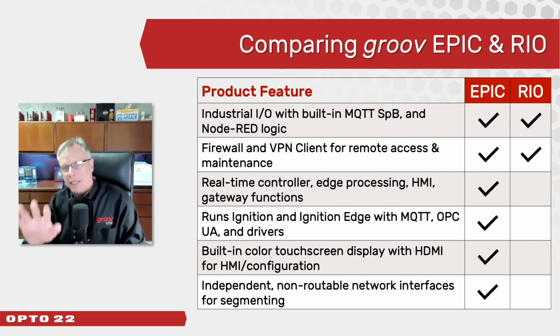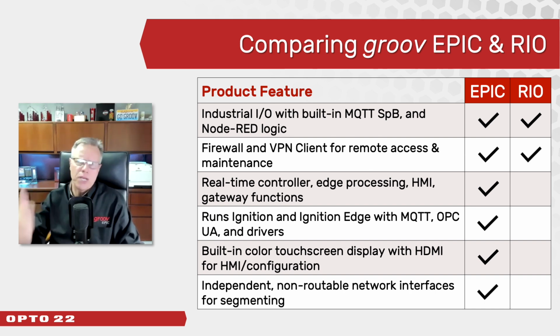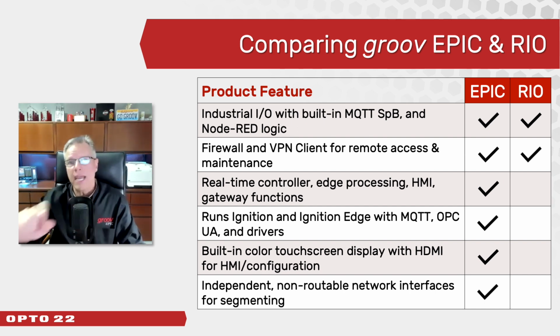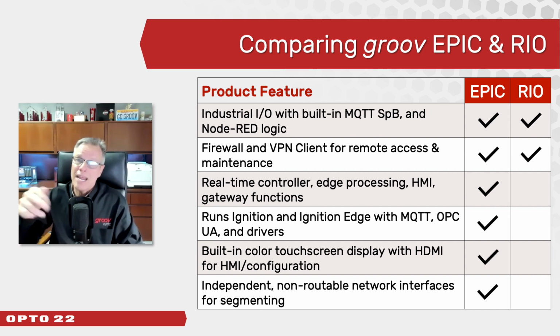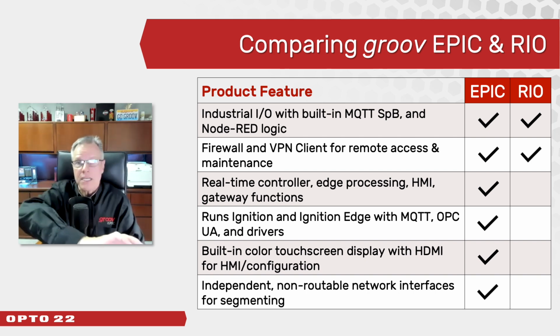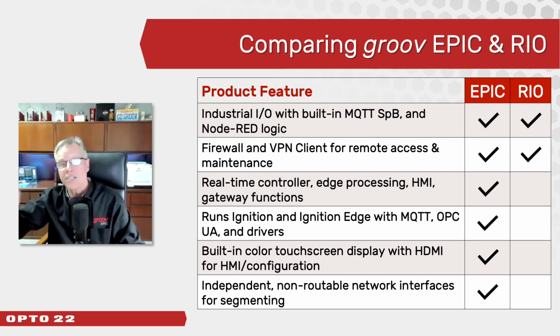Now remember, EPIC is an acronym for Edge Programmable Industrial Controller, and as such, adds capabilities for real-time industrial control, edge processing, full mobile and web-ready HMI, plus a whole bunch of gateway functions. EPIC also runs Inductive Automation's Ignition software, both their full and edge editions, and that's ideal for connecting to and securing PLCs from such brands as Rockwell Automation, Allen-Bradley, Siemens, and more. Now, EPIC also benefits from a built-in touchscreen plus an HDMI port for adding an external industrial touchscreen display. And finally, EPIC offers 2 segmented gigabit Ethernet interfaces for segmenting OT devices from the IT network, whereas RIO has a switched interface, and that allows you to daisy chain RIOs.